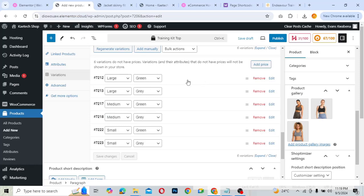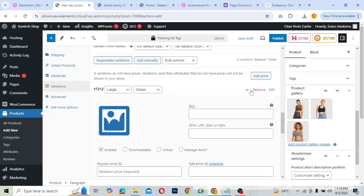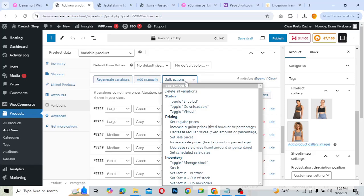variations over here. Now to be able to edit the variation, I can just click over here and then it's gonna open it. So now what I would do is I can set prices for all of them. Okay, so let's say I want to set bulk action prices for all of them. So what I can do is I can just click over here and then I will set regular prices.